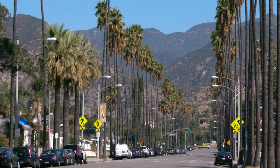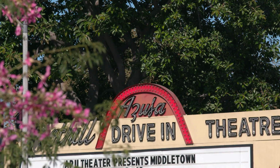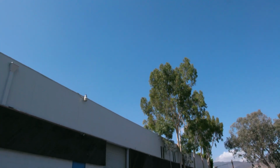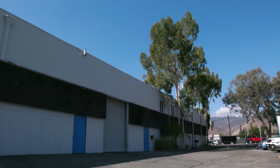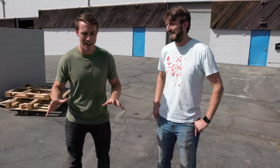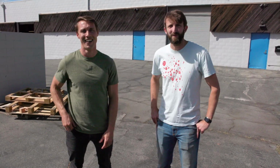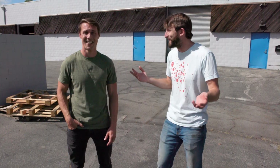To get our three-wheeler ready for the Halloween hill climb, we headed to a garage in Azusa, California, where we were told the machine's previous owner and creator was ready to hand over his half-finished project. So we've only seen photos of this thing on the internet, but it's got a cruiser motorcycle back end, grafted to like a car front end. It's a total disaster. It's a nightmare, really. Yeah, which I guess is apropos for Halloween.